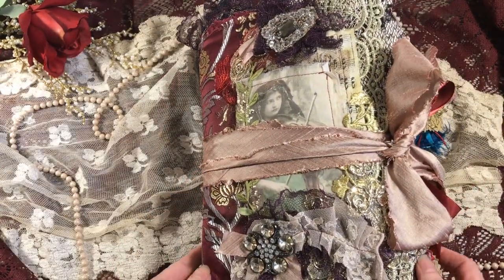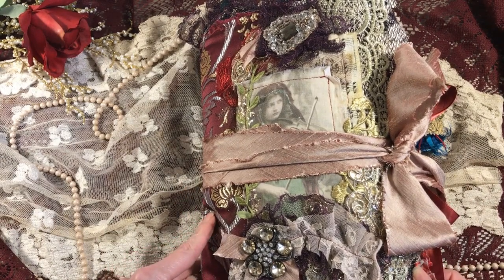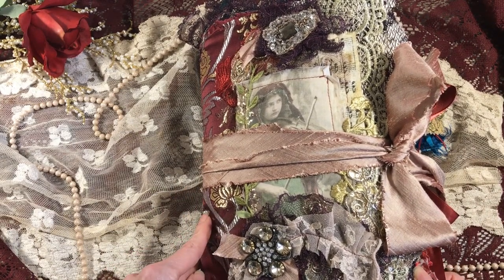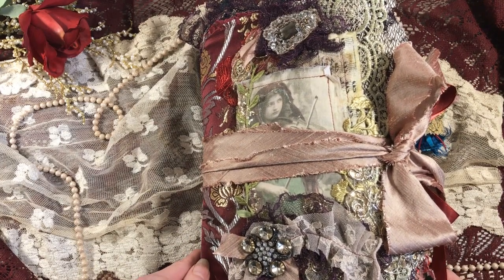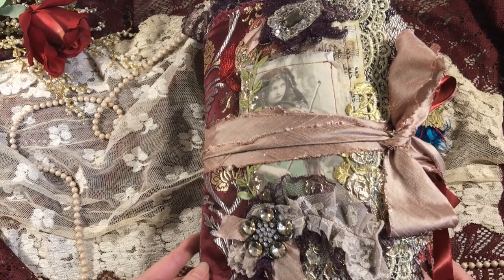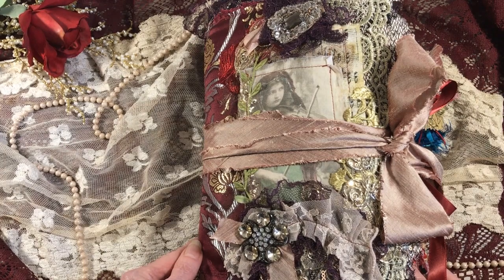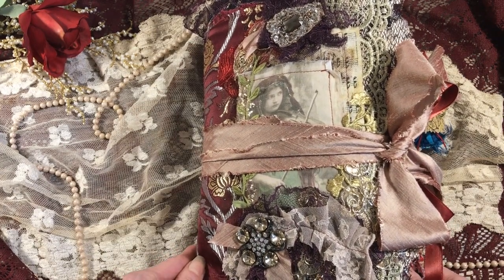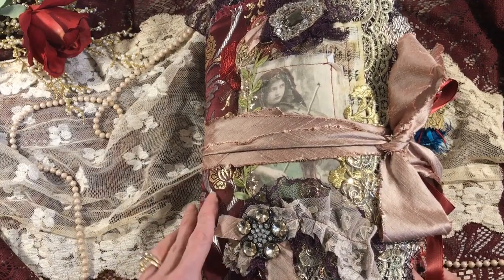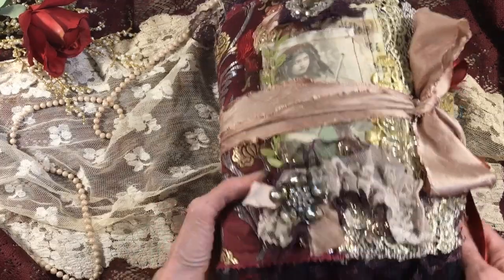And most of the images in this journal are either from the Graphics Fairy or my special friend who has an Etsy store. It is Casey Michelle Art, and she does her own digitals that are just gorgeous. And she had a romantic rose bohemian digital kit that I purchased, and it just went so well with this journal. So I'll show that to you as we get into it.